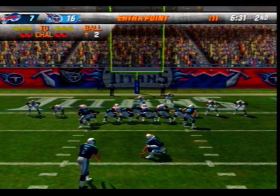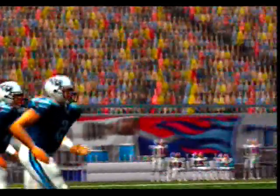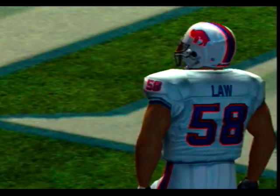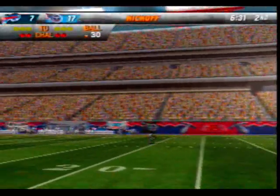Kicker lines up for the point after. The extra point is good. The coach has to make sure his defense doesn't get too confident after that touchdown. Sometimes after a defensive score, they'll come back out and let the offense go right down the field and take the momentum back.